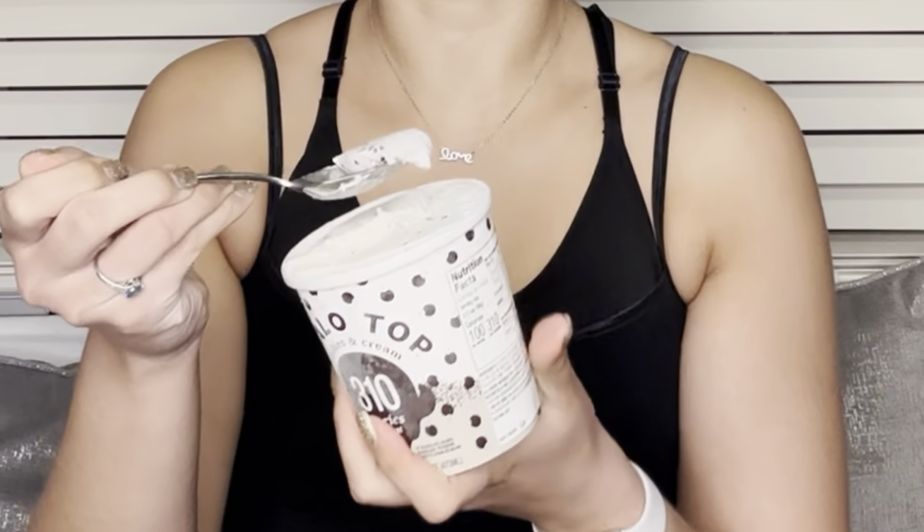I would definitely eat this. I'm gonna rate this caramel butter pecan 9 out of 10. The next one I'm gonna try is the cookies and cream Halo Top. So this one's the lowest calories. It's 310 calories for the whole container and 17 grams of protein for the whole container and 18 grams of fiber. So here we go.